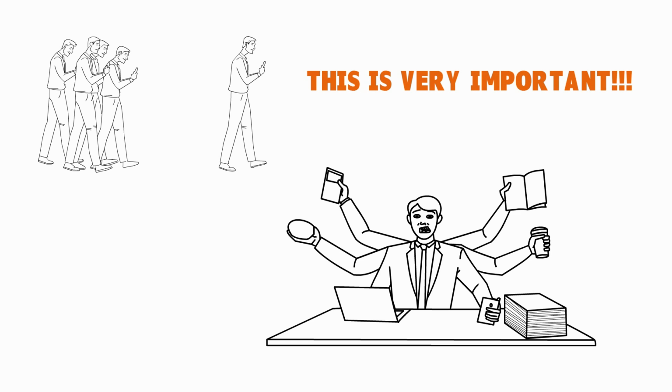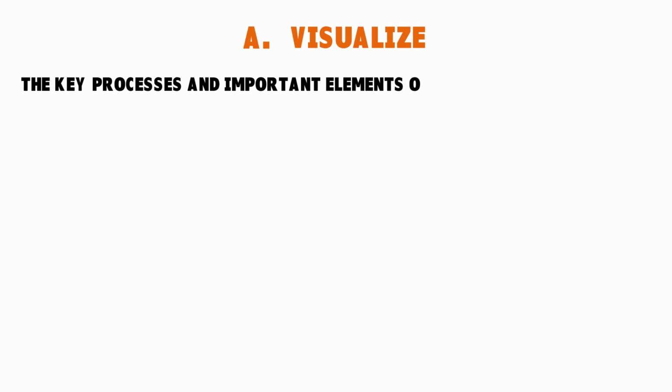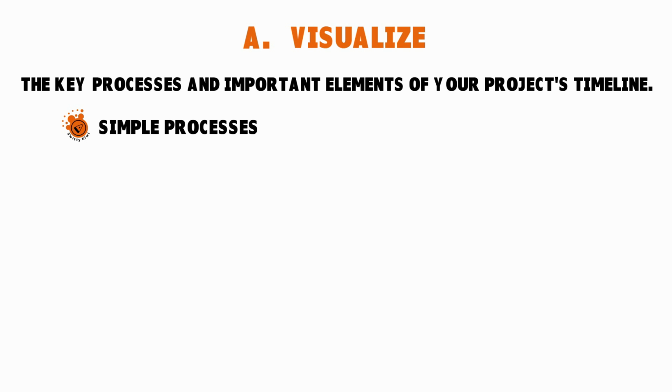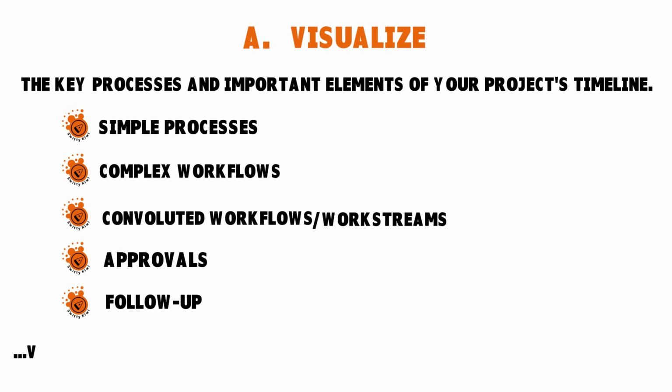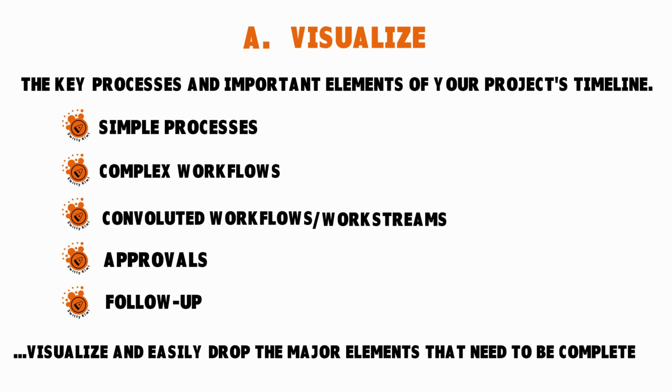So the first thing you want to do in trying to automate your tasks here is to visualize. You want to visualize the processes, key processes, and important elements of your project timeline. You want to look at simple processes, complex workflows, convoluted workflows, or work streams. You want to look at things like approvals, follow up. You want to visualize and easily drop the major elements that need to be completed before you move on. Earlier, I talked about dependencies, and this is where dependencies are very important.